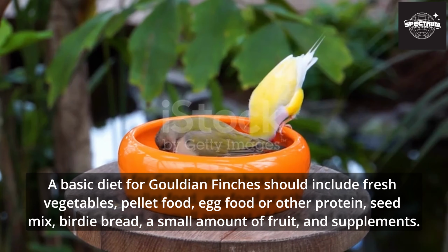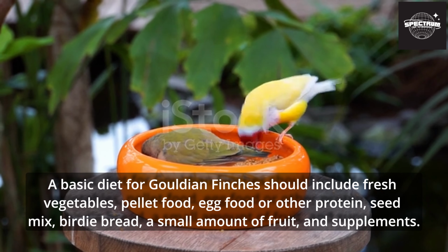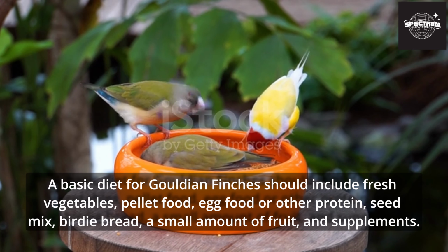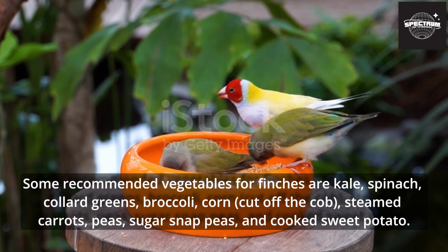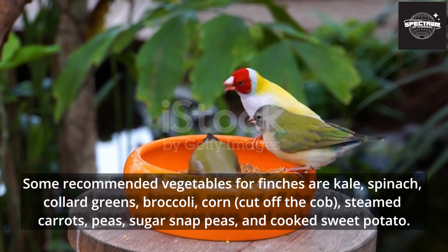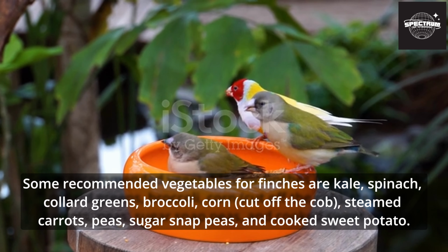A basic diet for Gouldian finches should include fresh vegetables, pellet food, egg food or other protein, seed mix, birdie bread, a small amount of fruit, and supplements. Some recommended vegetables for finches are kale, spinach, collard greens, broccoli, corn cut off the cob, steamed carrots, peas, sugar snap peas, and cooked sweet potato.